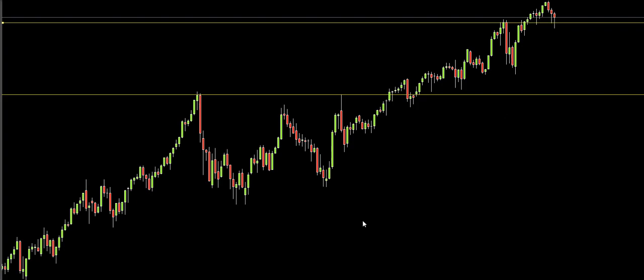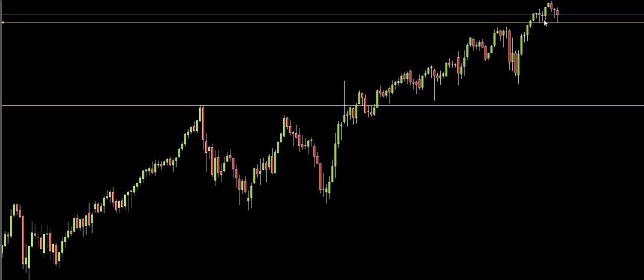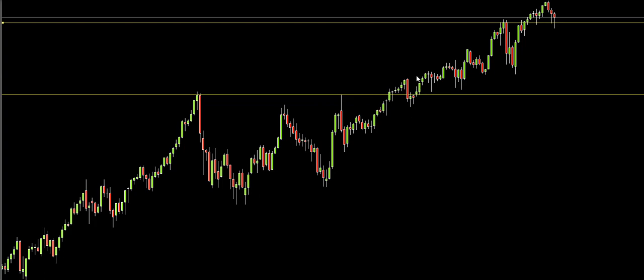But it's not just the Nasdaq, guys. If we look at the Dow Jones, exactly the same. S&P 500, exactly the same. So all the main US indices are doing the same thing. They're finding support and testing the support. So the general stock market is doing the same. So just bear that in mind.